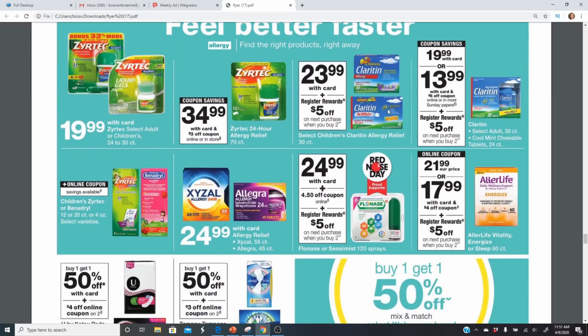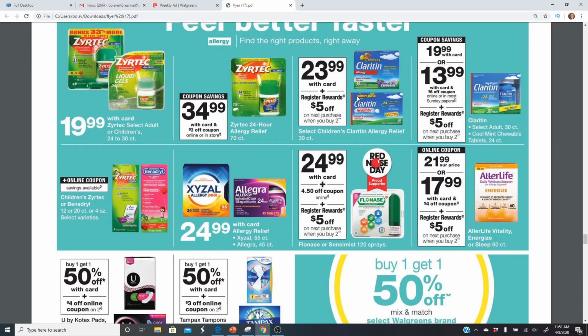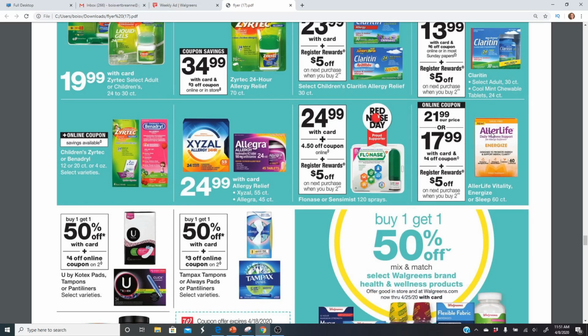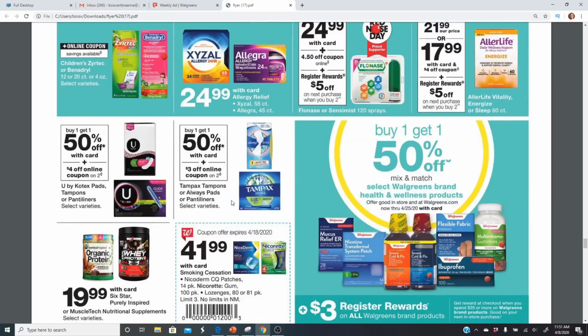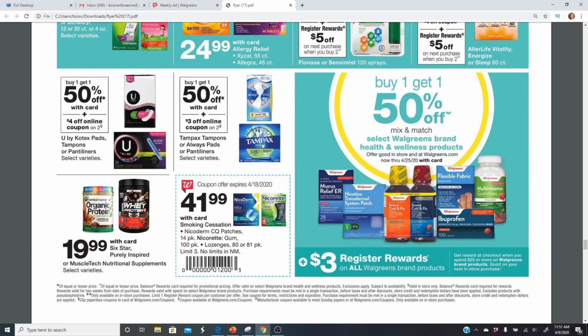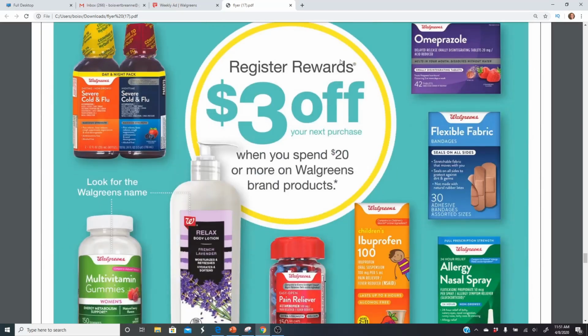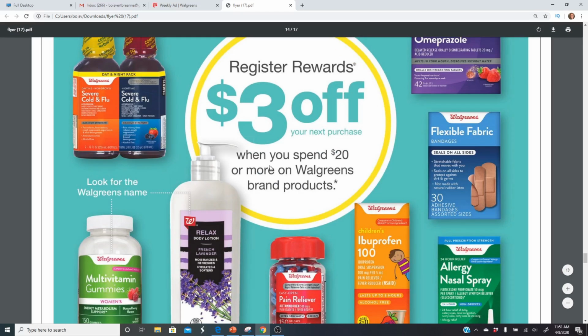If you have some allergies, here's some good allergy relief medicine, some good savings. Claritin, $5 register reward on 2. All Our Life daily wellness support, $5 register reward when you buy 2. Some digital coupons as well. Same for Flonase. Buy one, get one half off for U by Kotex. And same thing for Always and Tampax Pearl.